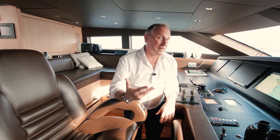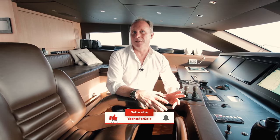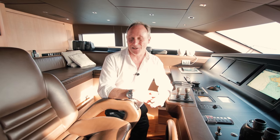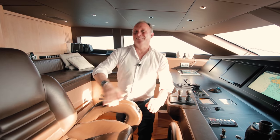I've said this many times before, but it's good to repeat that there are no stabilizers that can completely stop movement at sea. The sea moves and the yacht will move with it. But what they do is reduce roll significantly, which can make a difference between you really enjoying your vacation aboard or maybe not enjoying it so much. That said, let's take a look at the deck space.